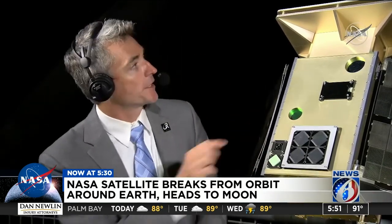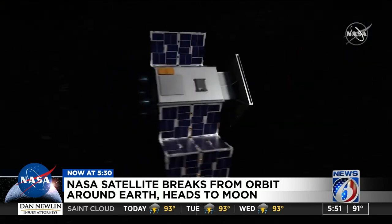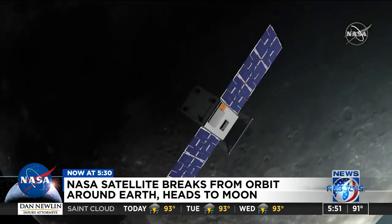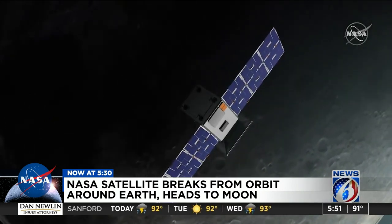It's a full spacecraft in a small body. It's got a propulsion system down here. It's got an antenna that talks to the ground here, solar panels. NASA says Capstone will use its own propulsion and the sun's gravity, which will dramatically reduce the amount of fuel the satellite needs to get to the moon.